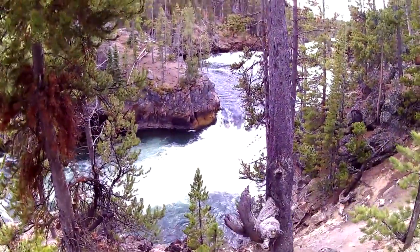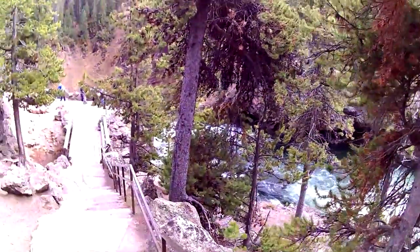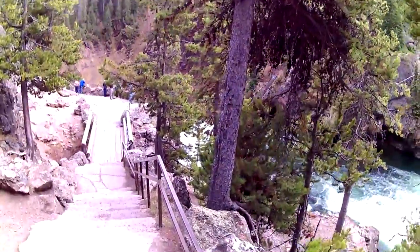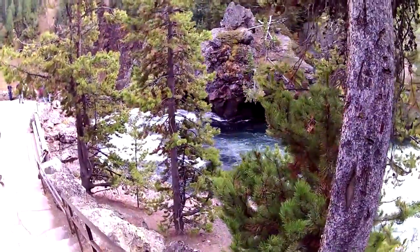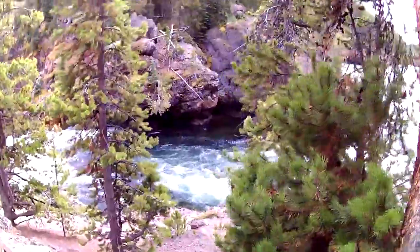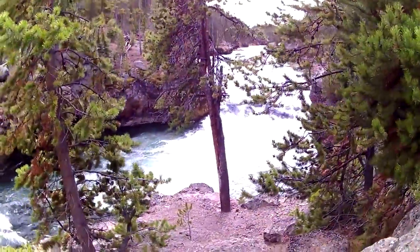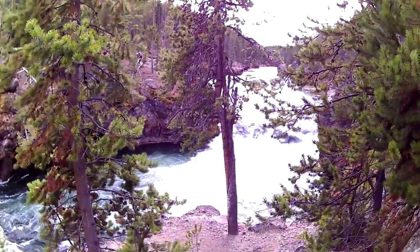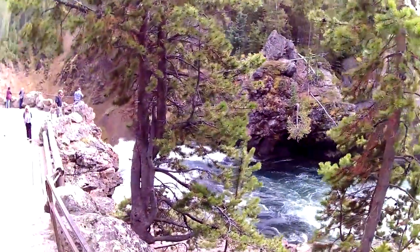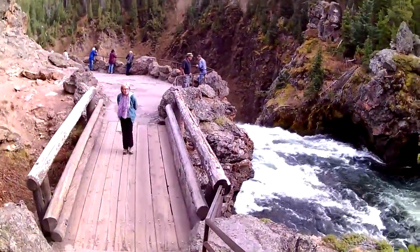This is the upper falls. My camera's gonna die. Wow. That is amazing. It's here right there. Let me quickly get this for you before it dies.